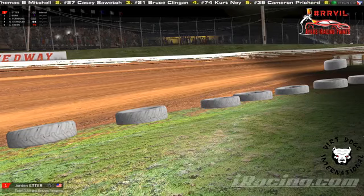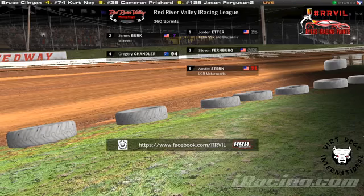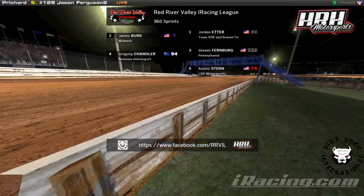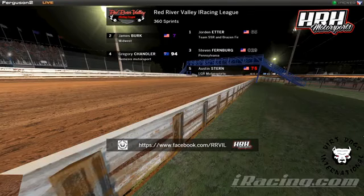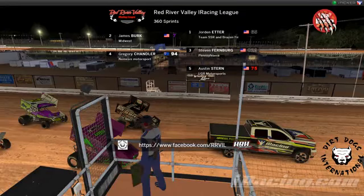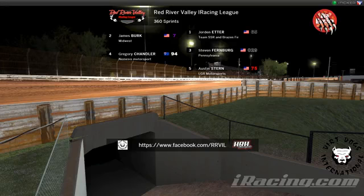Here we go for heat number three as we check the grid. We got Jordan Etter from Team SSR and Brazenfer in the number 65 machine starting on the pole. James Burke representing the Midwest in that 7 machine starting on the outside. Steven Fenberg from Pennsylvania in the 029. Gregory Chandler in the number 94 starting on the outside of Mr. Fenberg. And Austin Stern tailing the field here in the 75 machine.